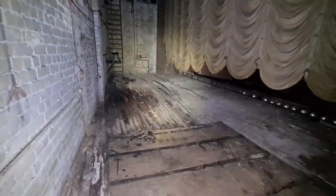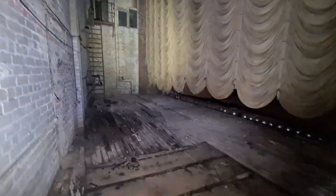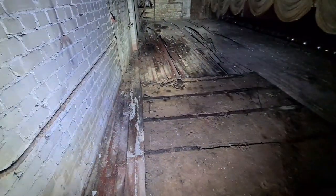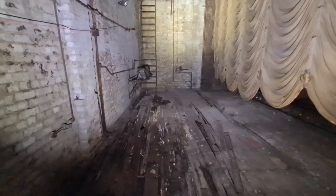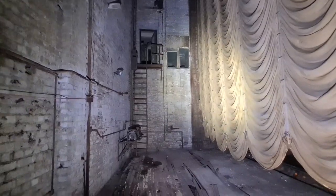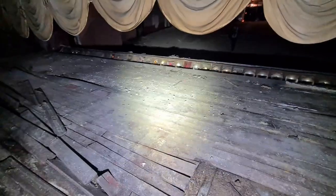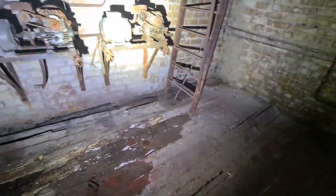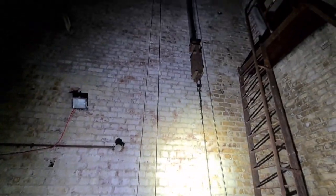Behind the stage, as you can see, folks, what a room. I'm trying to get up there, but looks a bit foobar, this floor does. Need to have a look up there though, don't we, folks? Really do. So rotten this floor is. I can get along here, look at these here. Old pulleys for the curtains. Look at that. The old winch system for all these curtains. Cool to see, folks, very cool.